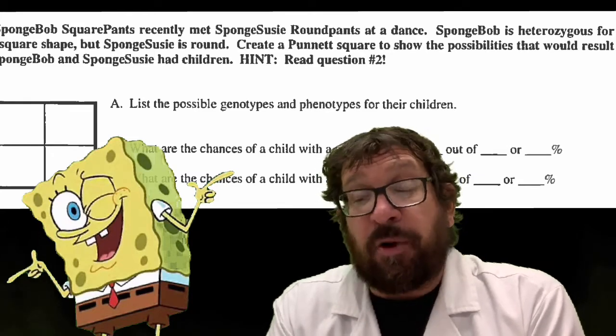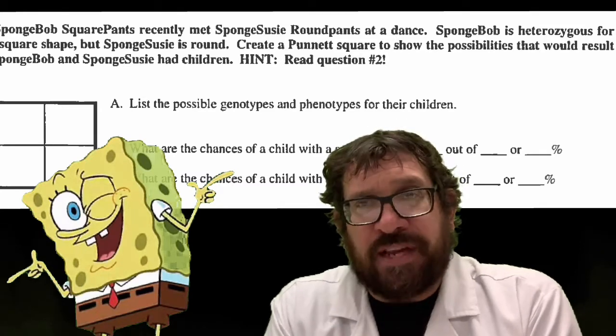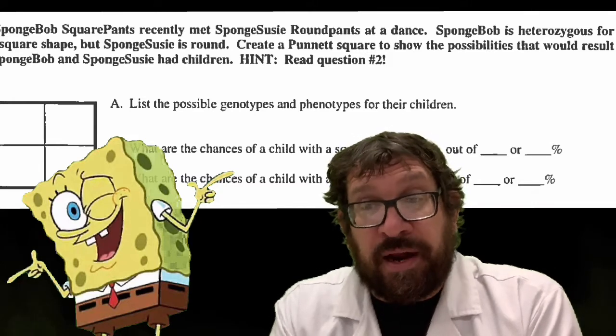It says SpongeBob is heterozygous. We've done some questions already and you know what heterozygous means. So look for question number two as to what letters to use on that Punnett square.